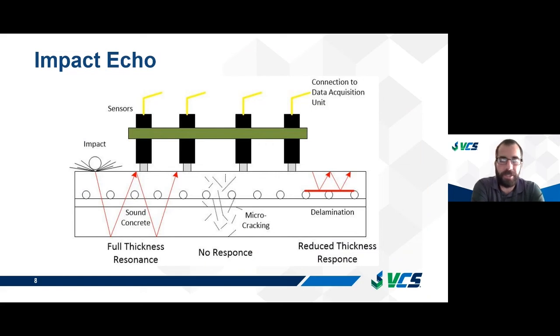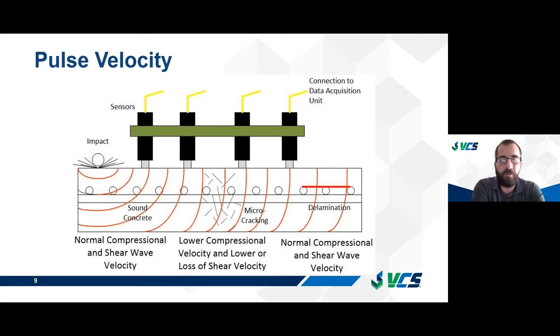So as Cheyenne had mentioned, with impact echo, one thing we're looking at is we're impacting and looking at the wave bouncing between the section to identify delaminations and other damage like that. And then we're also looking at the wave velocity horizontally between the sensor array to identify the in-situ concrete compressive strength to see if there's any cracking or deterioration of the concrete.